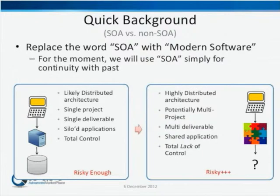And of course, SOA is a bad word. Some people still like SOA, service-oriented architecture. Really, it's about modern software, so you can use the two hand in hand. What we're dealing with essentially is still highly distributed architectures, applications that touch multiple projects, potentially multiple lines of business in an organization. There are always multiple deliverables for each of those lines of business, and applications are becoming more shared. That's the whole concept of composite application delivery models now. Not only are the applications being shared from a services point of view, but they're also becoming composite in the platform that the technology is delivered on. That could make your IT organization a lot more risky than it currently is, and potentially lead to a lack of control. Who's really delivering the service? Who owns the service? Who's responsible for maintaining services? Things like that.